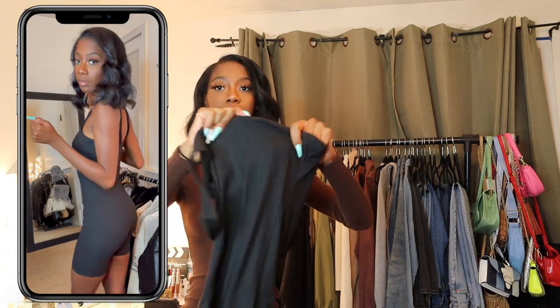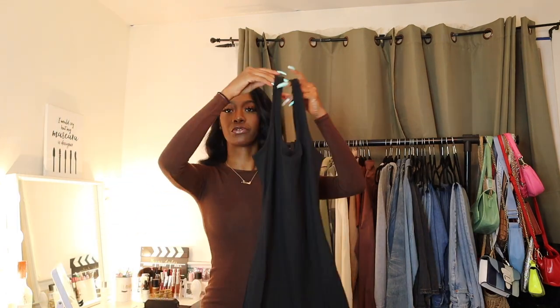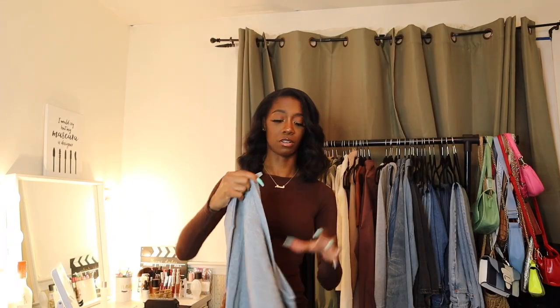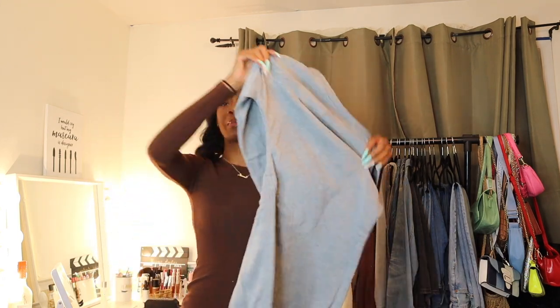Like, it's really not see-through. Yeah, the quality is good. It's a ribbed material, so definitely can't see through it. So I really do enjoy this, and I can't wait to rock them when I'm sleeping, you know, sleeping style. Because why not? What size is this? Extra small. Why are these extra smalls looking like they're meant for a huge man?